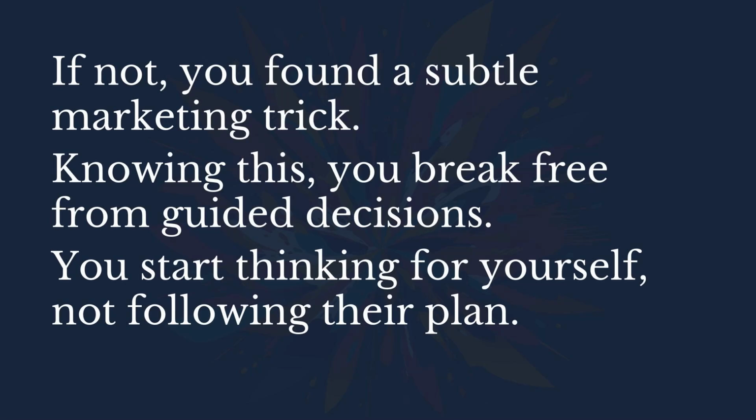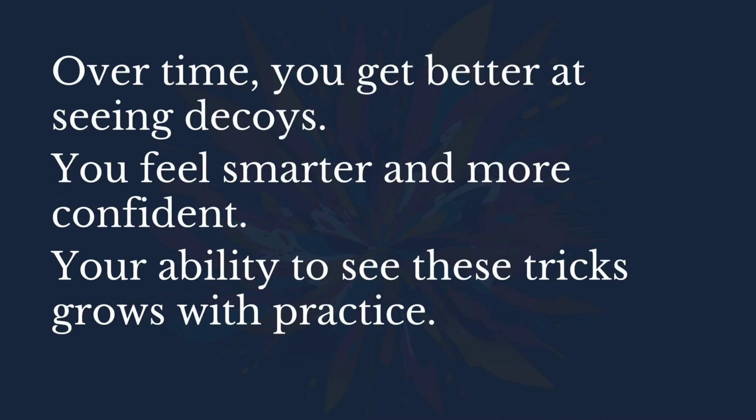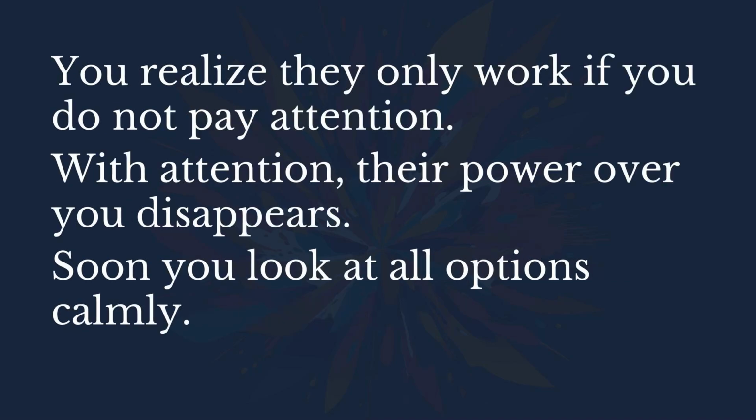Knowing this, you break free from guided decisions. You start thinking for yourself, not following their plan. Over time, you get better at seeing decoys. You feel smarter and more confident. Your ability to see these tricks grows with practice. You realize they only work if you do not pay attention. With attention, their power over you disappears.